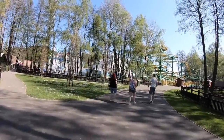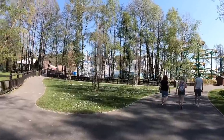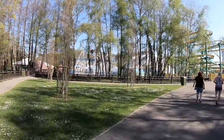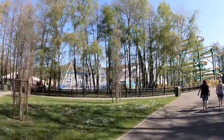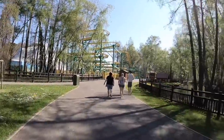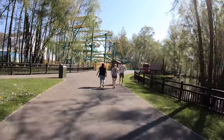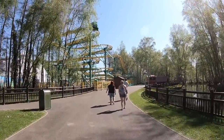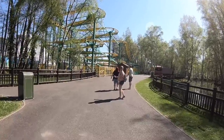Don't know where the Gravity Group coaster is, or the Gravitykraft coaster. I think it's in the back somewhere. I can't see any wood though. Wow, this thing looks mental. I think we're doing the mouse. Zamperla mouse, yeah. Another Zamperla.